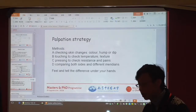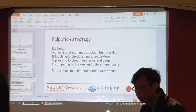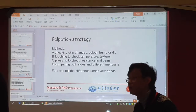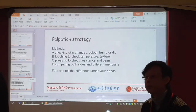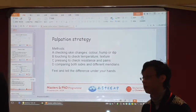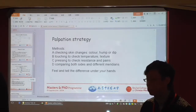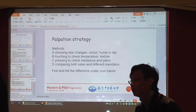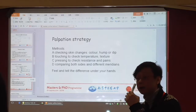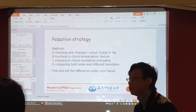There's no resistance, and if there's pain, the patient will tell you. And then the last, which is most important, is comparing both sides and different meridians. So that means, for example, there's a patient coming with a blocked nose, right? So what are you going to check? According to what I said just now. Right, so you check around here, around the nose, to find out which points feel more sensitive.